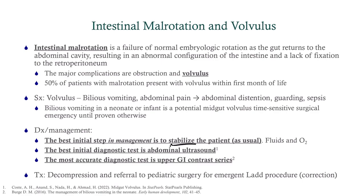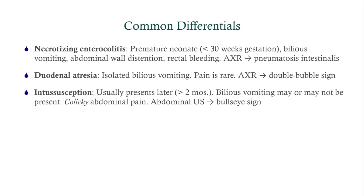So remember the difference between the first step in management and the first diagnostic test. Sometimes you need to manage the patient before you start getting your workup, and that's what we did in this patient. The treatment is decompression with NG tube, NPO. Refer the patient to pediatric surgery for an emergent correction, also known as a Ladd procedure.